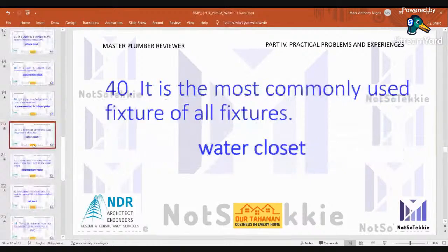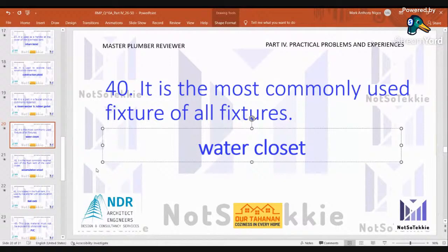40. It's the most commonly used fixture of all the fixtures. The answer is water closet.